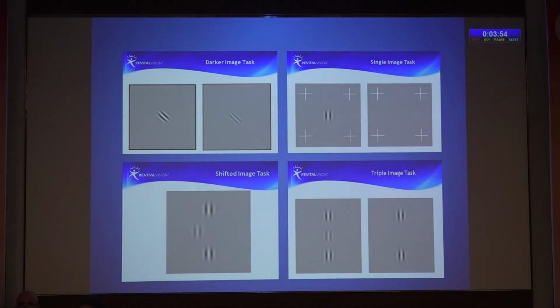So these are Gabor patches. They're basically gray gratings, and these are the kind of tasks which are offered during this, where you identify which is the darker image, which square has the image, which image is shifted, and so on.